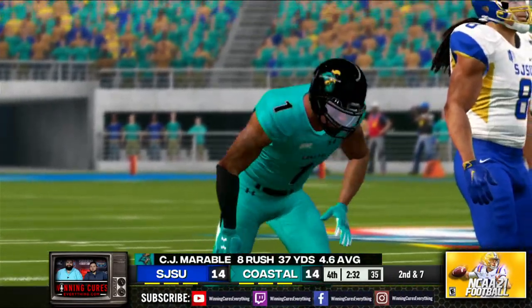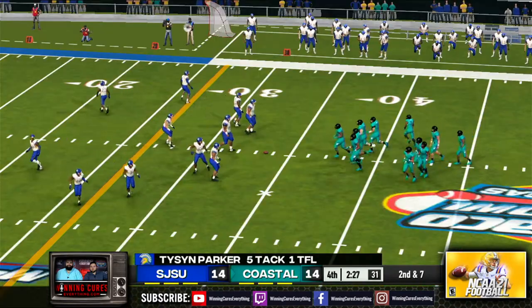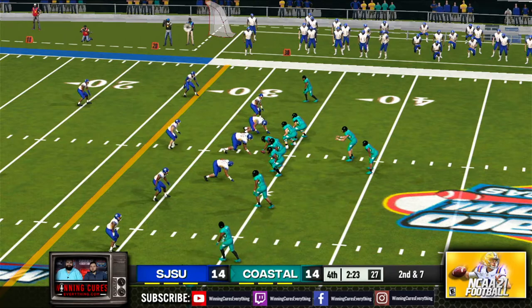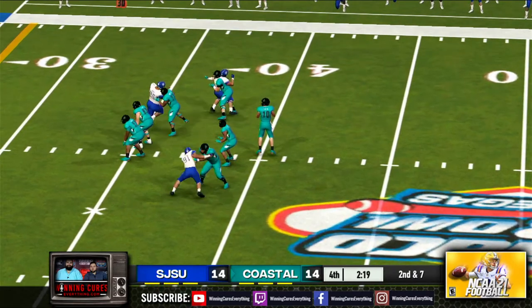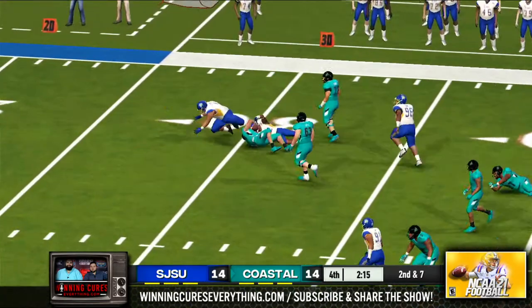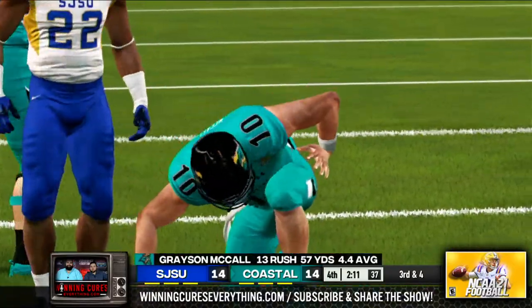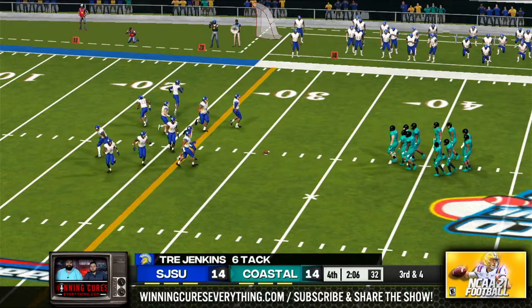Nice play here by the senior to make the sure tackle. It's not very often that someone's able to shake this guy. He's scrambling. He's tackled at the 31-yard line. So it's third down now, and they're going to need about 4.